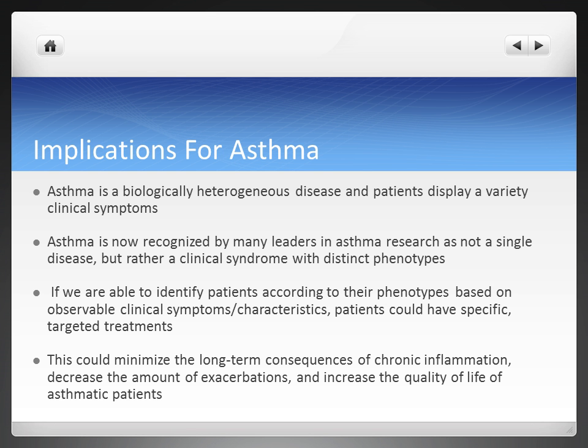That could mean that we could really minimize those long-term consequences of chronic inflammation, like airway remodeling, and decrease the amount of exacerbations, particularly those life-threatening that require emergent management, and hopefully increase the quality of life that our asthmatic patients have and minimize the amount of daily symptoms that they exhibit.